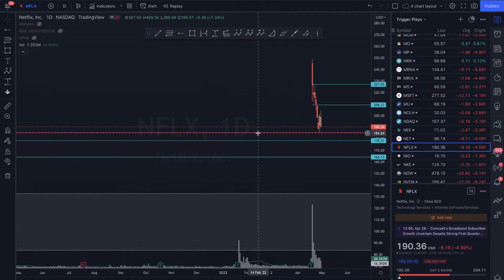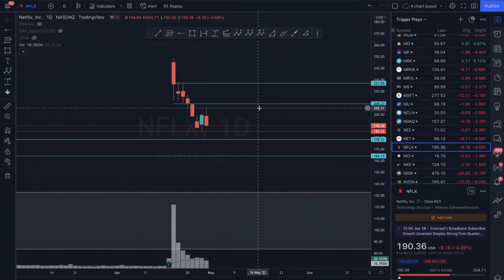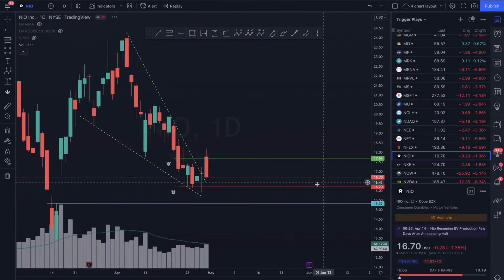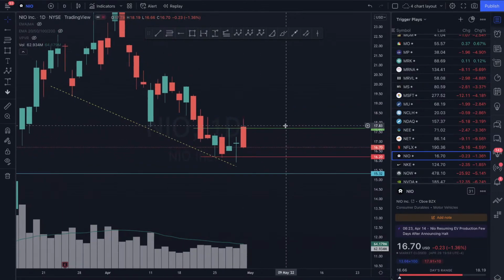So do not trust option flow when you see these big gap downs, because it's all this big money. They are just anticipating a move, but they don't really know where the price is gonna move. So never trust the option flow right after earnings, drop or to the upside anywhere.